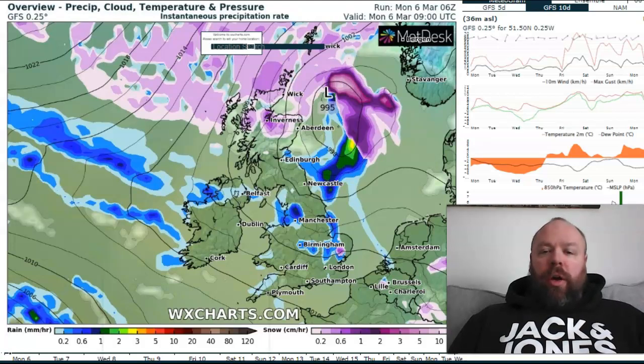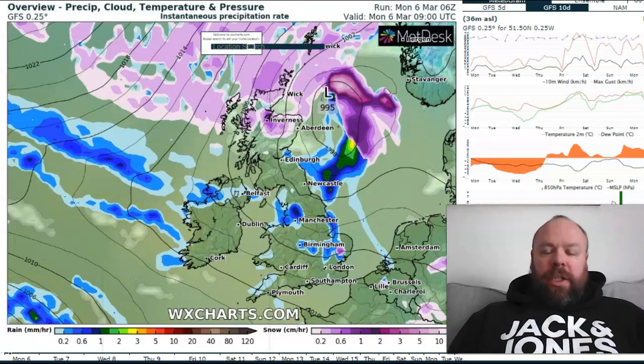An area of low pressure out over the North Sea at the moment is drifting south. We've got some pretty significant amounts of snow potential, especially with elevation across the far north of Scotland, with frequent blustery snow showers rattling in from a northerly direction.